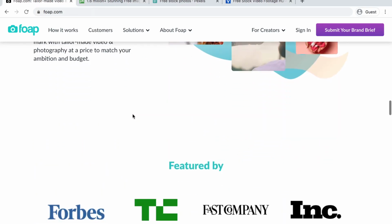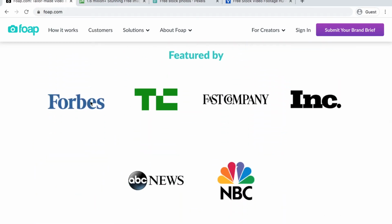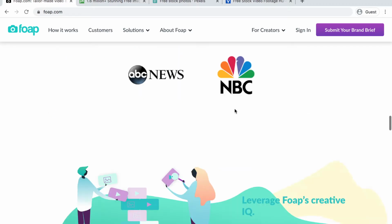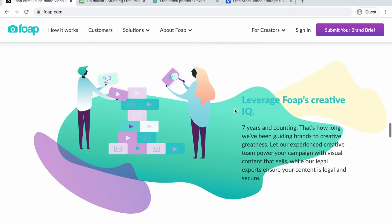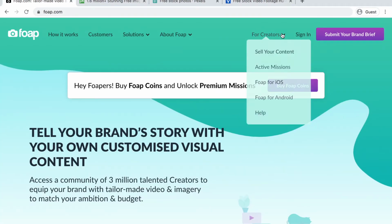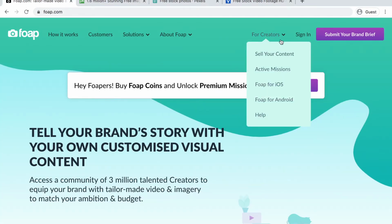But we don't really care about this. Again, Forbes, NBC, Fast Company, these are qualified agencies and businesses that have basically co-signed this and said, no, this is a great opportunity, right? But we don't care about any of this. What we do care about is this tab up here that says for creators, right? And we want to sell our content.